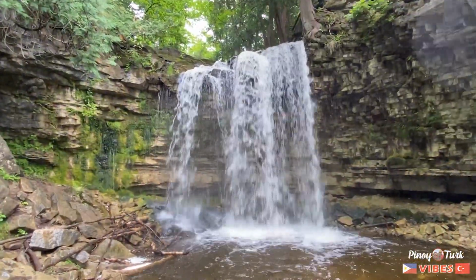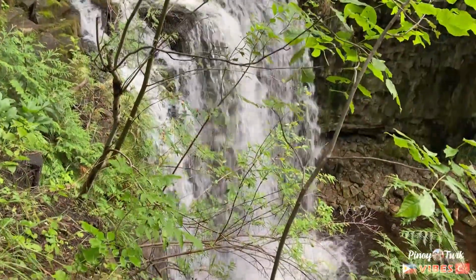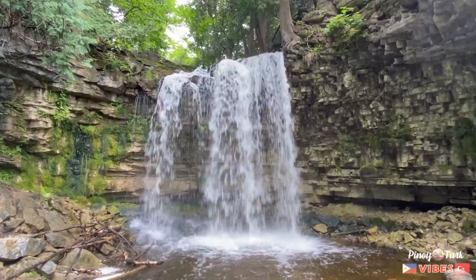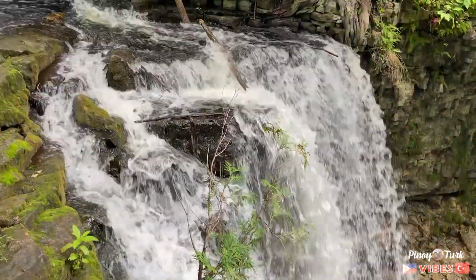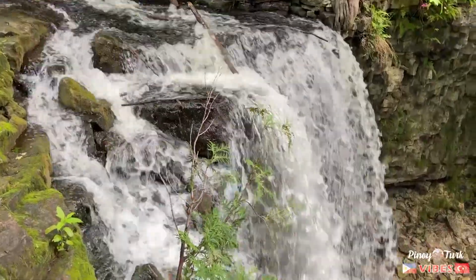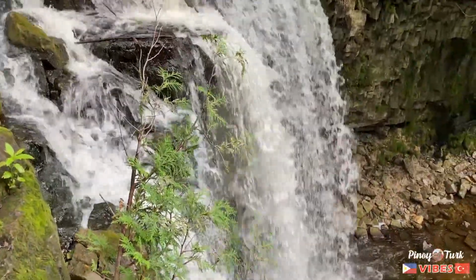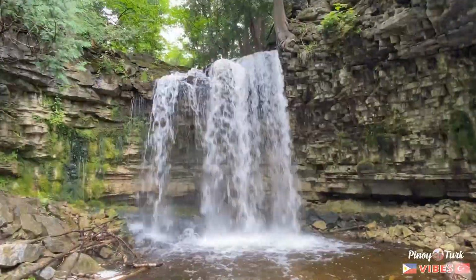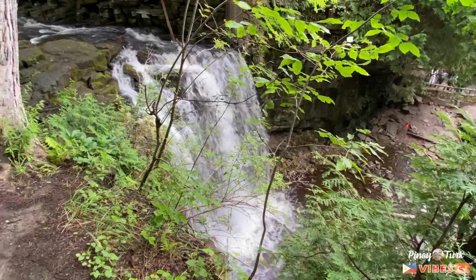Being this much close to the raging waterfall, the mist is getting all over me. But you know what? I don't mind at all. In fact, I am feeling really good about it. We rarely get to experience this, so might as well indulge into it. We are so glad we found this place.